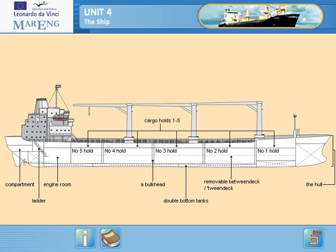Her deadweight tonnage is 12,000 tons. Her overall length, LOA, is 140 meters. Her length between perpendiculars, LBP, is 130 meters. Her breadth is 22 meters, and her draft is 7.5 meters. She can carry 521 20-foot equivalent unit containers, including 20 refrigerated containers. Her total cargo hold capacity is 14,950 cubic meters.